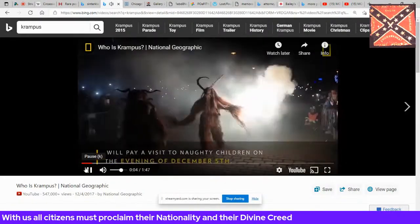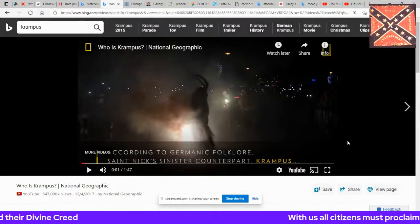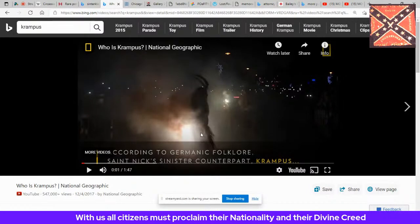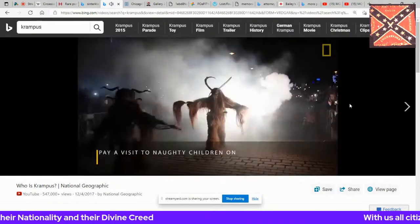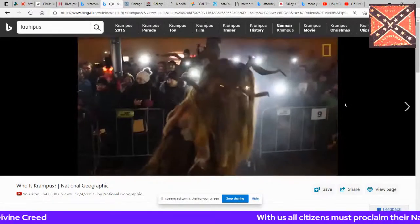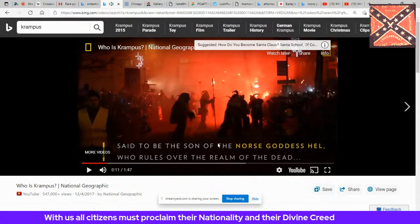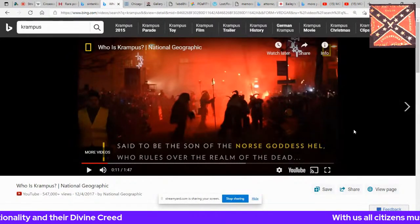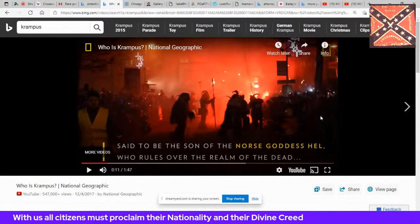According to Germanic folklore, Saint Nick's sinister counterpart is Krampus. So now we're dealing with this whole energy of what they call the light and dark of one entity. This is Norse gods. It goes back to the Baphomet too, fertility. And remember we were talking about the Haitian and Moorish customs, that's all tied in too, like the goat head.